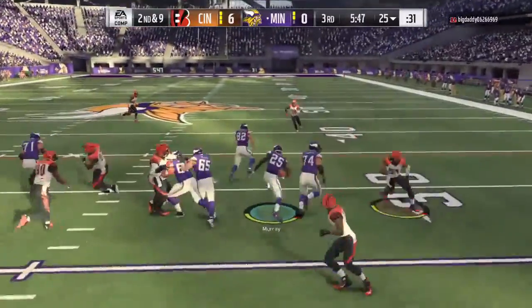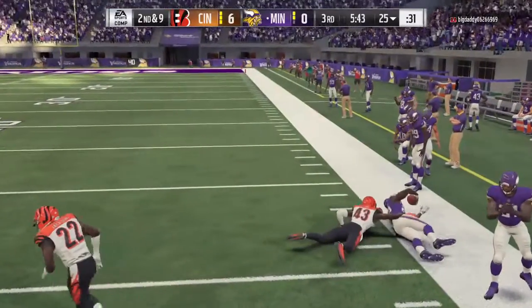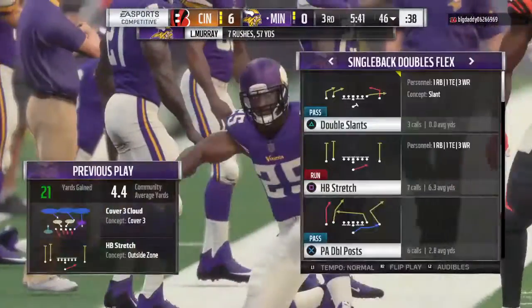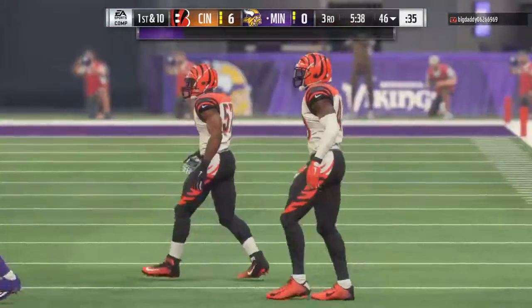They go with Murray again. And an alley to run. Space to maneuver at the 40. And they're going to get this one all the way out across the 45. That's good for 21 yards and a first down.